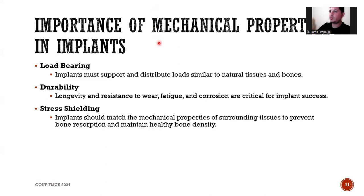When we look at why mechanical properties are crucial for implants, we can say that for load-bearing applications, implants must support and distribute loads similar to natural tissues and bones. This ensures that the implant can function effectively without causing additional stress or damage to the surrounding tissues. Longevity and resistance to wear, fatigue, and corrosion are also critical for implant success. Durable implants reduce the need for frequent replacements and minimize complications over time.